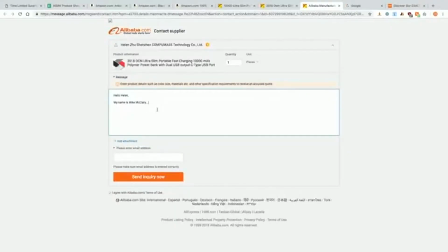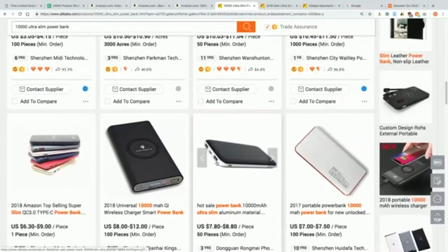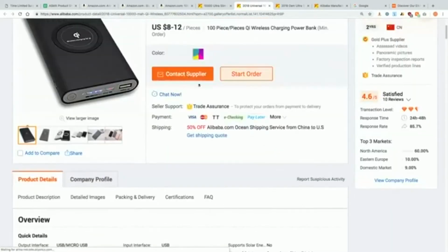But it's very simple. Contacting people on Alibaba is incredibly easy. So I would send this supplier an inquiry. I'd wait for them to come back with some quotes. And then I'd probably go out there and repeat this a couple times. I would go back to my search, find a couple of these other products that look really similar, simply click on them, check out, make sure that everything looks okay, and then contact that supplier as well.